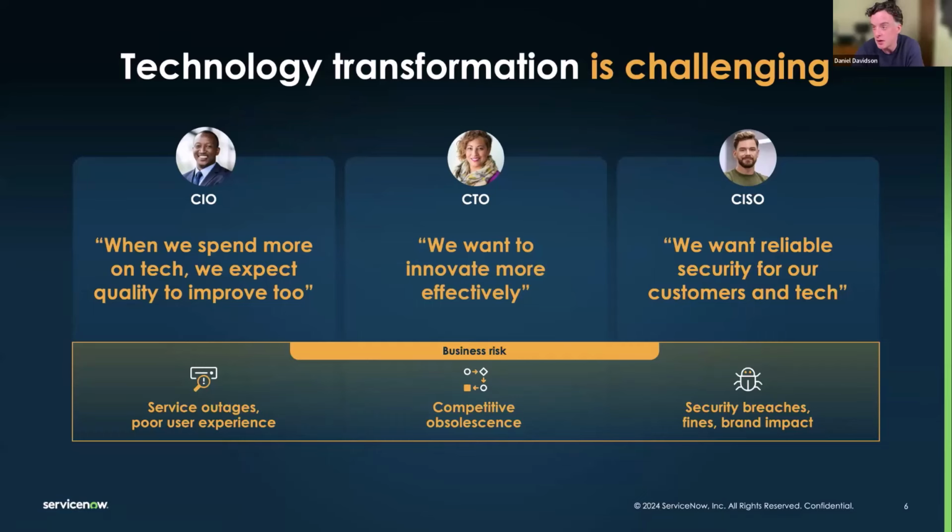So start with the CIO, who's made investments in technology. The investment in technology has increased rapidly over the past few years, as we've heard terms like digital transformation. So we're seeing new technologies, a rollout of cloud technologies, microservices, and new ways of working that they're investing in. And as that's happened, they would expect to see lower numbers of outages. They'd expect to see better performance and better customer satisfaction.